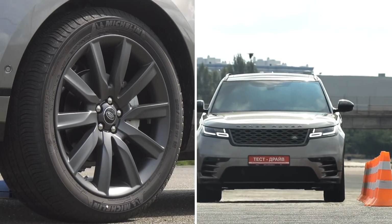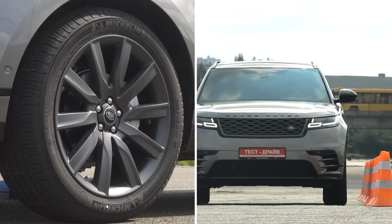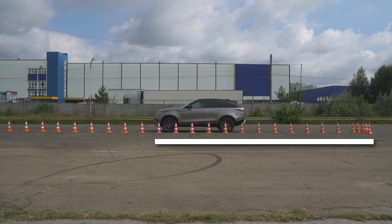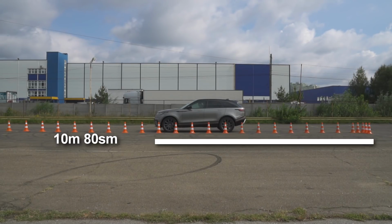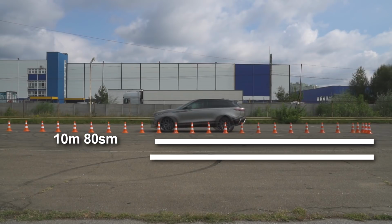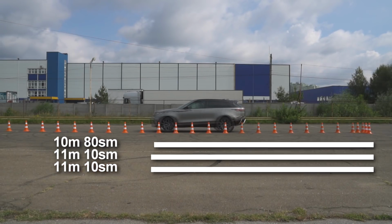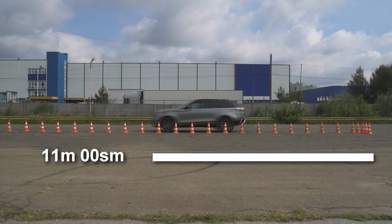Braking. Velar has Michelin Latitude tires. Velar's best result at 60 km per hour is 10 meters 80 centimeters, and two worst results exactly 11 meters 10 centimeters. So the arithmetic average of 3 trials is 11 meters.